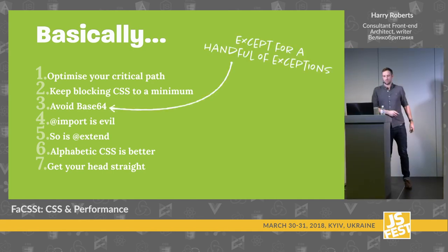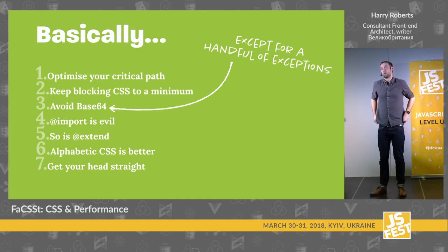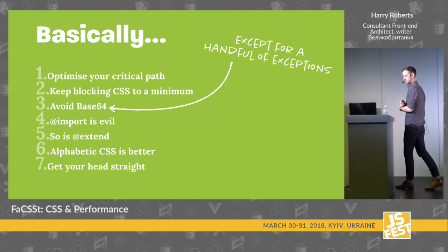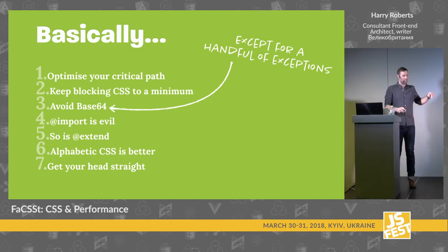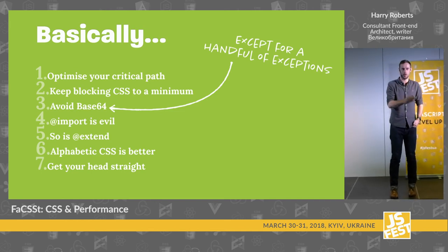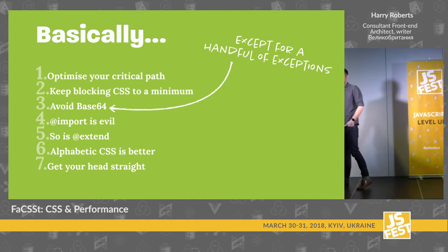Third thing, avoid Base64. Except for a few very tiny exceptions, we shouldn't use Base64 encoding anymore. It is an anti-pattern. Import is evil. Don't use import. Try and avoid it at all costs. It just creates these long request chains, which just further delays rendering.